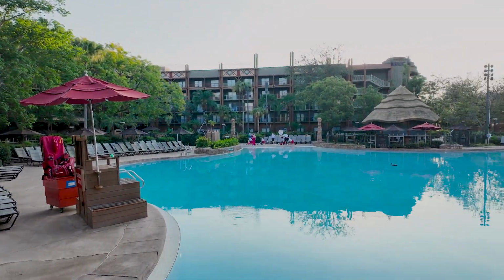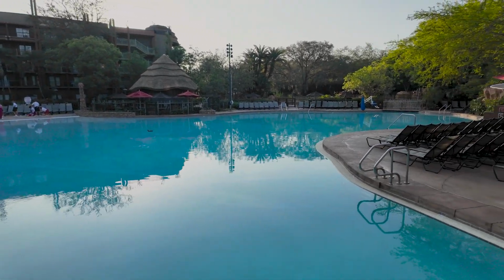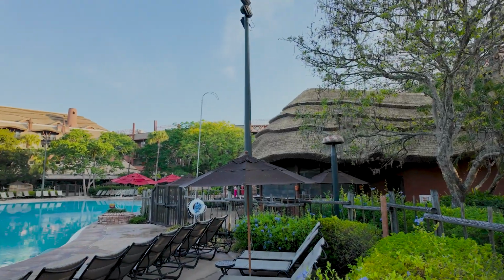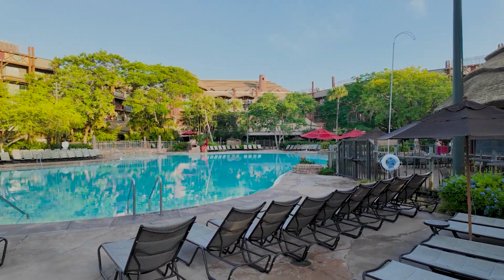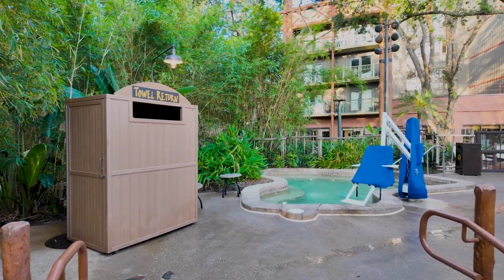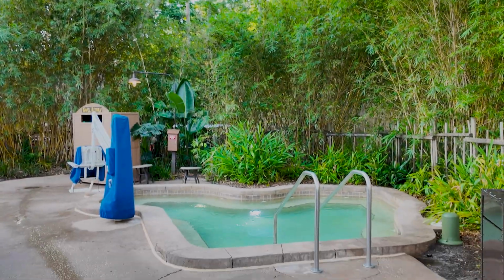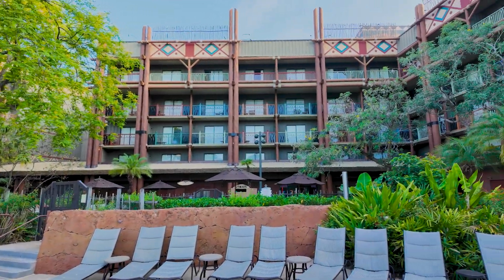The pool, on the other hand, that's a completely different story. Gorgeous pool with its own slide. And this is one of two pools because the second one is over at Kidani Village, which is just a short walk away. Naturally, you've got little whirlpool spas as well. See it right there? And of course, they have that accessible arm if you are a guest that needs assistance being lowered into the spa.